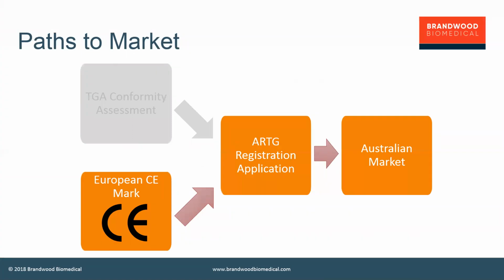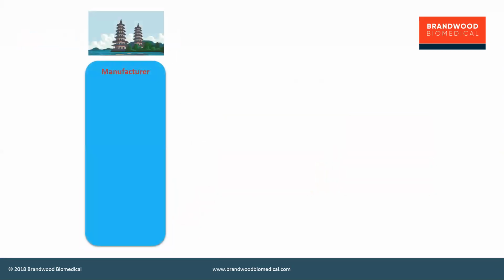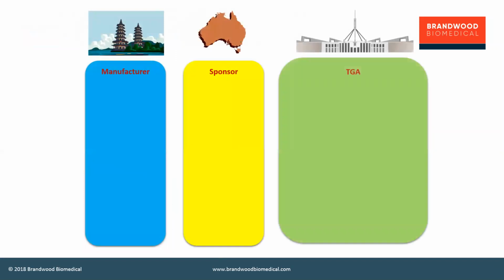But the other alternative is to use the CE mark. And the simple truth is that most devices are registered in Australia using the CE mark. Of all the devices that require a TGA review, so everything apart from a simple class 1, something more than 95% of those devices are actually registered in Australia based on the CE mark. And how does that work in practice? This is really the process.